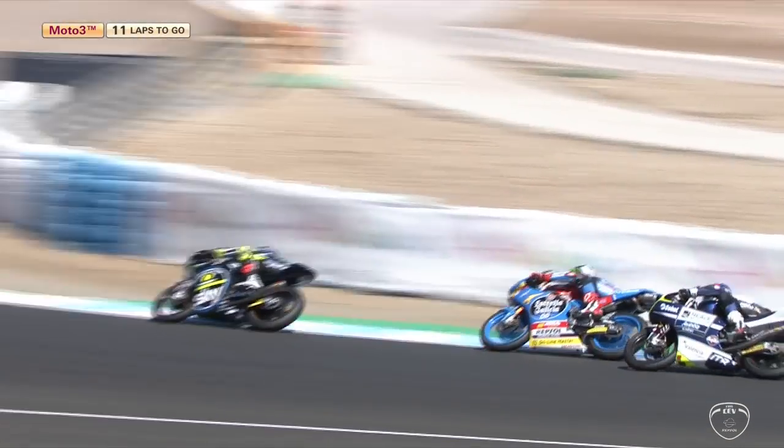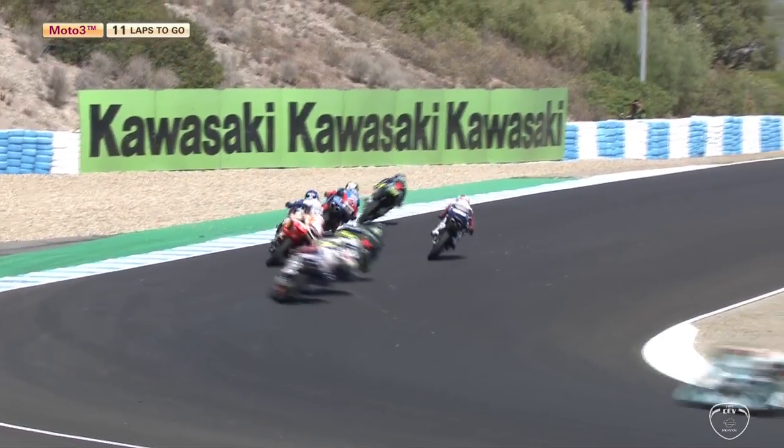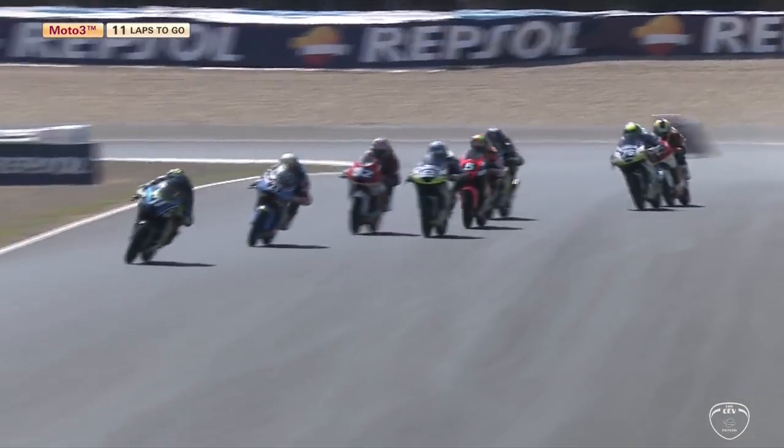Are they all going to make it through the corner? Yes, indeed they do, just by the skin of their teeth. It always worries me going into there. I'm having flashbacks from Barcelona after that one.